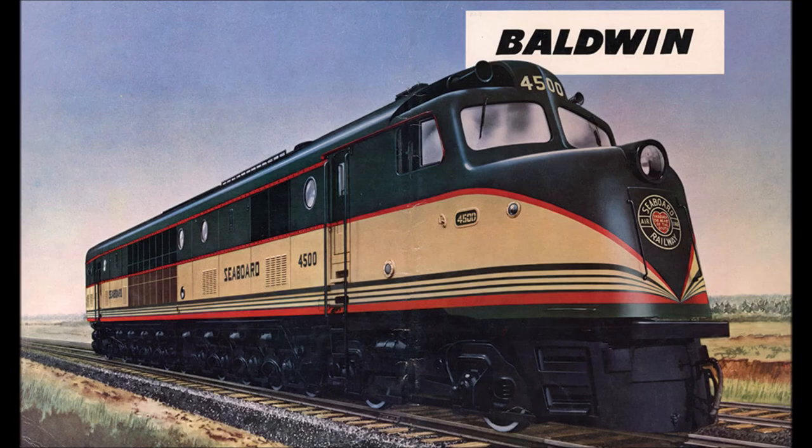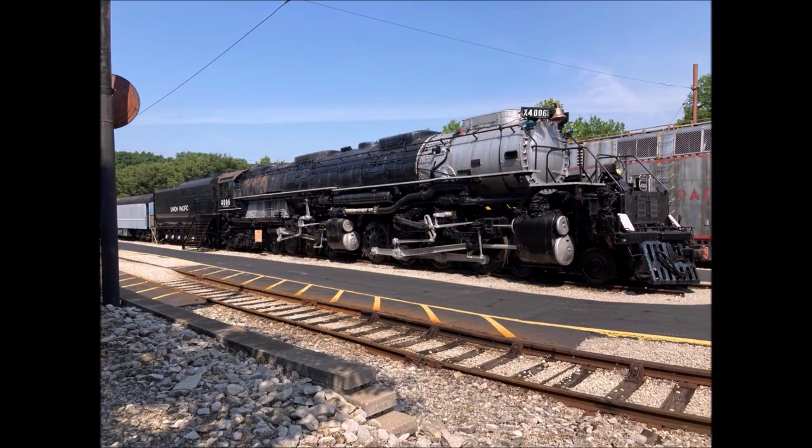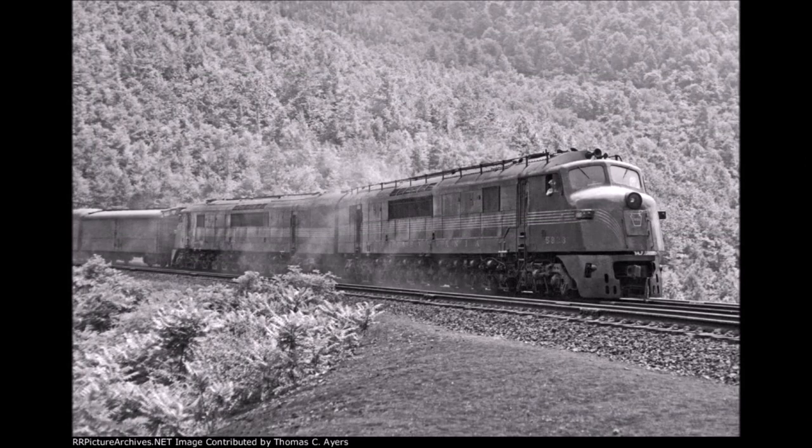But don't let its wheel arrangement intimidate you, because the Centipede was designed for passenger service, unlike the Big Boys, which were designed for pulling freight trains, and one Centipede only had 3,000 horsepower and 102,500 pounds of tractive effort. Well behind the 6,300 plus horsepower and 135,000 pounds of the Big Boys. The Centipedes also bent through curves more like an electric. But once two Centipedes were lashed together, Big Boy was totally outdone in tractive effort, but was still a little stronger in horsepower.